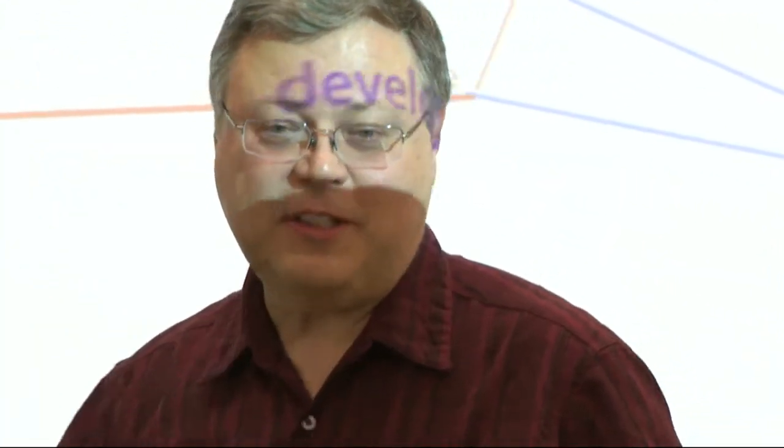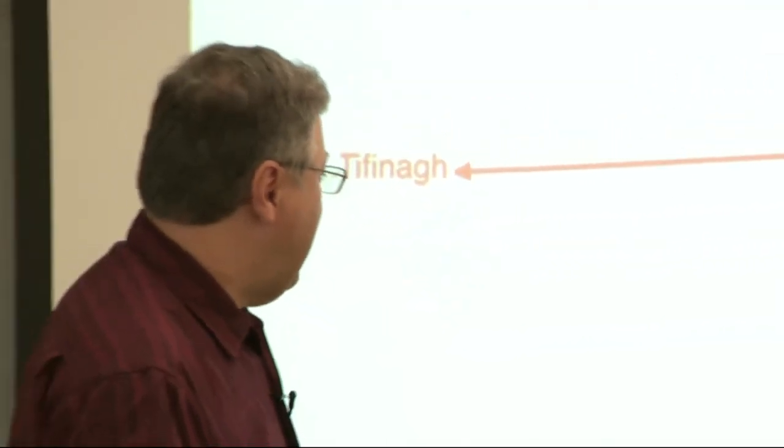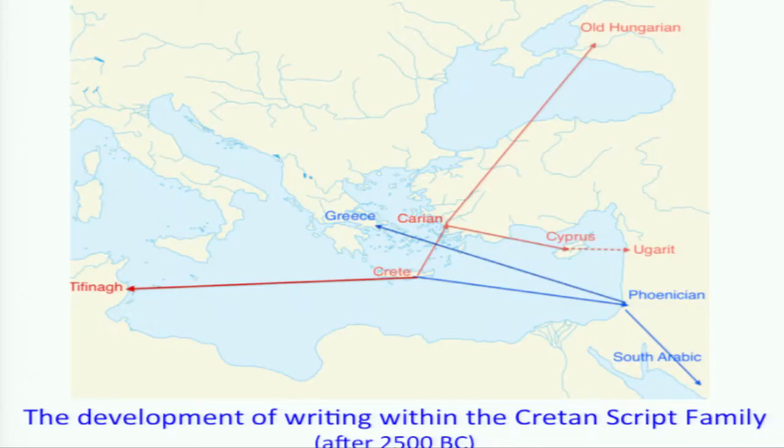So that is a very strong indication that these two alphabets have the same common origin, or maybe one is the ancestor of the other. This kind of analysis can be done with many other scripts and alphabets that existed in this region. And we can see that the writing from Crete, where it started at 2500 BC, spread very likely into branches. The red branch includes the Korean, Cypriot, Old Hungarian in that region.